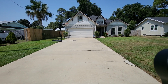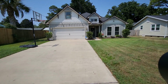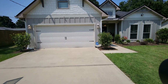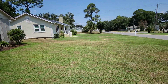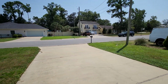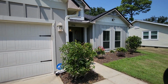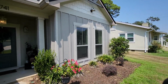Friends, we are out here at 2741 North 16th Avenue. This is in the East Hill neighborhood of Pensacola, 32503. Just a block away is one of the park/playgrounds that this neighborhood is so well known for. This home was built in 2015.